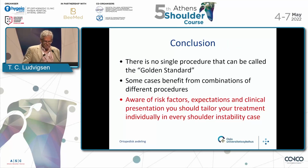In conclusion, there's no single procedure that can be called the golden standard. Some cases benefit from combinations of different procedures, and you should be aware of the risk factors, expectations of the patients, and the clinical presentation, and you should tailor your treatment individually in every shoulder instability case. So the answer to the question asked, is Latarjet the golden standard? The answer is no. Thank you.